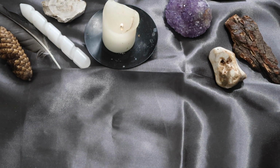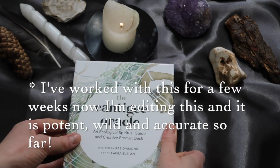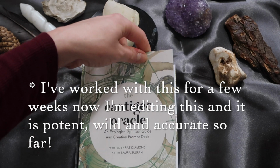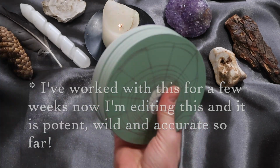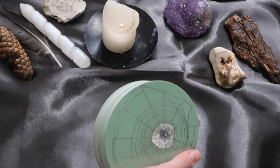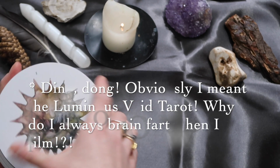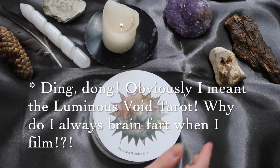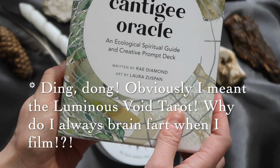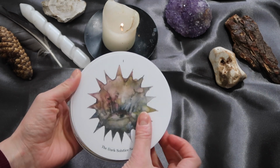And another standout deck, already I know it is, although it's just literally arrived. So I've opened it and I've not worked with it yet. This is the Canterbury Oracle. I first saw this on Thea's channel, RWS Tarot, and I knew I needed to get it. I've always been drawn to the art of Laura Zuspan, who did the art for, is it the Illuminated Tarot? But I never felt drawn to the figures within that deck. But when I learned what this was about, an ecological, spiritual guide and creative prompt deck, I knew that this would be powerful for me in my practice.